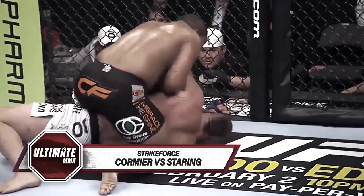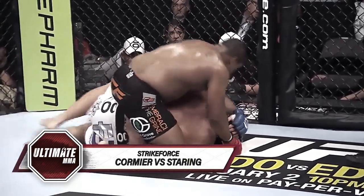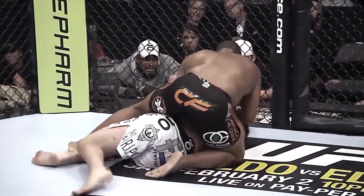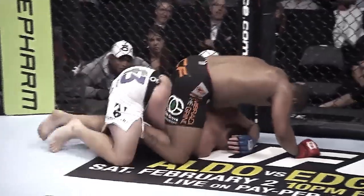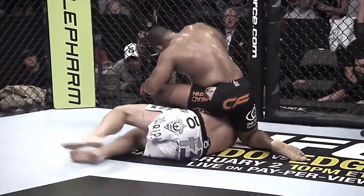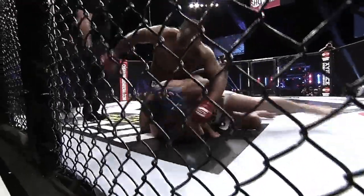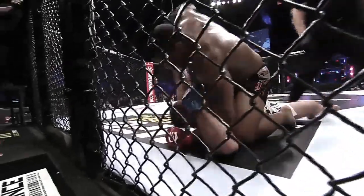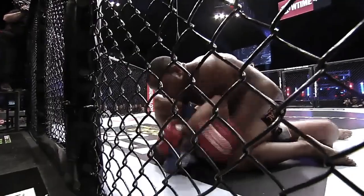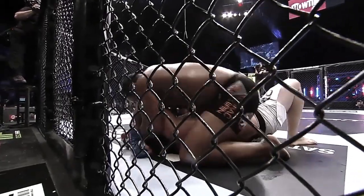Amen. Cormier mounting up. Watch the back of the head. That one looked like it could have been illegal. There's an armbar there if he wants it, but I don't think he wants it. Watch it, there you go. Now dropping some hammer fists is Daniel Cormier. It's been all Daniel Cormier in this one.